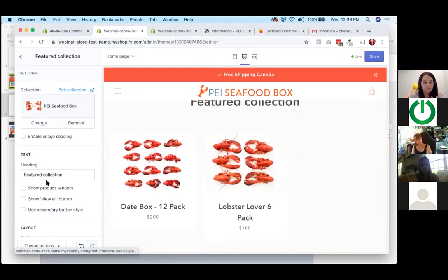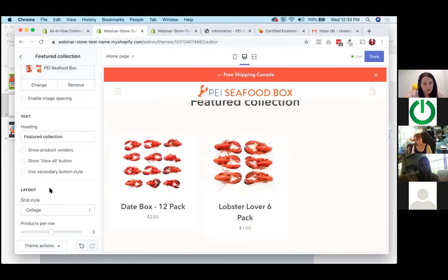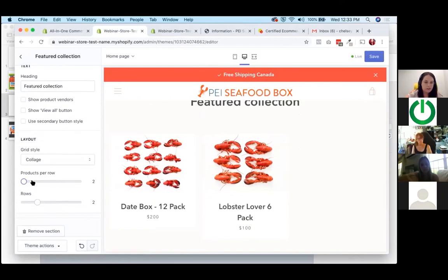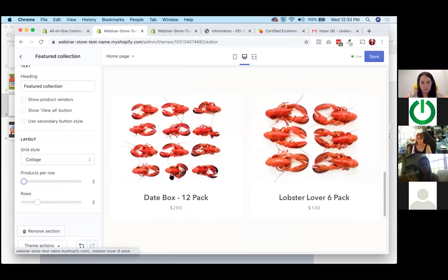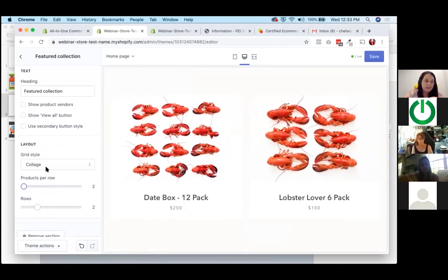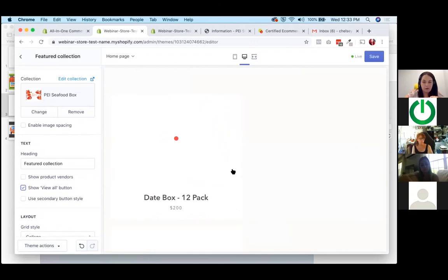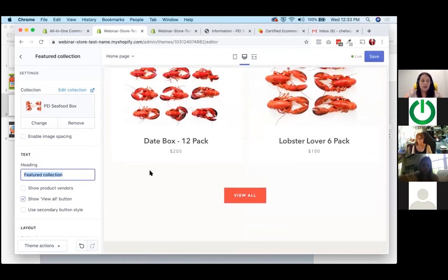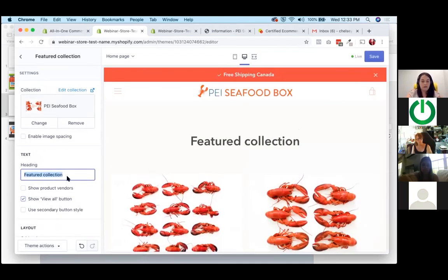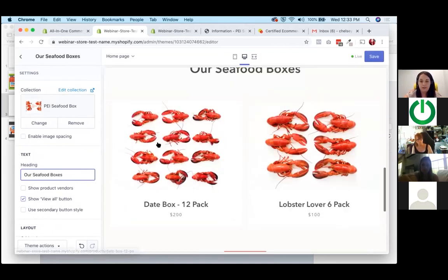So this is set up to be 2 rows, which is no big deal because all I have to do is come down here and adjust it to be what I like, which will be 2 rows, 2 products, because that's all I have right now. We can have a view all button show up below. You can show product vendors, you don't need to, totally up to you. And then it says featured collection, so I would just rename this to our seafood boxes. Really up to you how you want this to look.